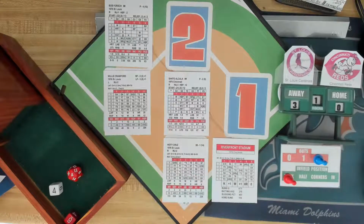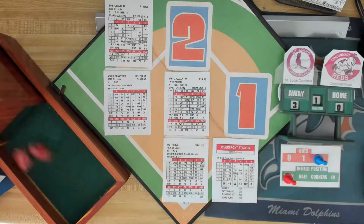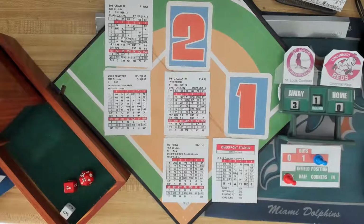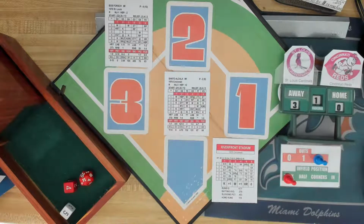Next up for the Cardinals, third baseman Hector Cruz, 228 average, 13 homers, 71 RBIs. Crawford on at third. Alcala trying to get out of this inning. We'll first roll the strat to see if anything is happening. No. Alcala will pitch. 6-5. That's a blank. Cruz will go ahead and swing away. 4-5, star 3, and he hits a fly out to center, and that will finally end the first inning. 3 runs on 4 hits, a single, a double, and 2 triples. We go to the bottom of the first as the Cardinals are already on their way to scoring some runs here.